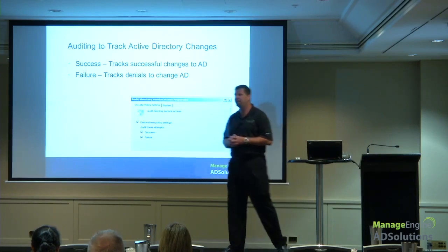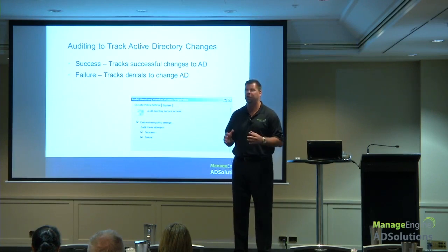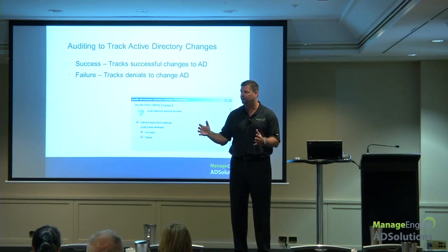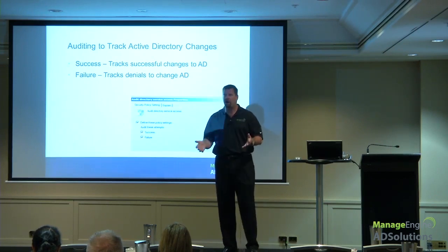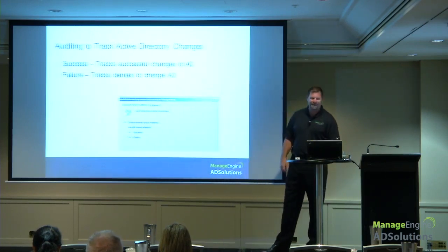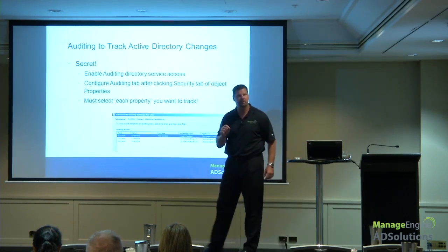What I find is that administrators want this. All administrators want to know when things are occurring in Active Directory. Because it's so large, it's almost impossible to know what is going on. So I find that many administrators set up auditing, go to the event log, and there's nothing there. Well, that's where you need to understand the details, and here's the secret.